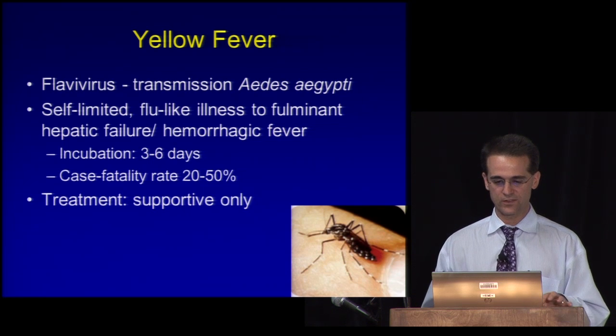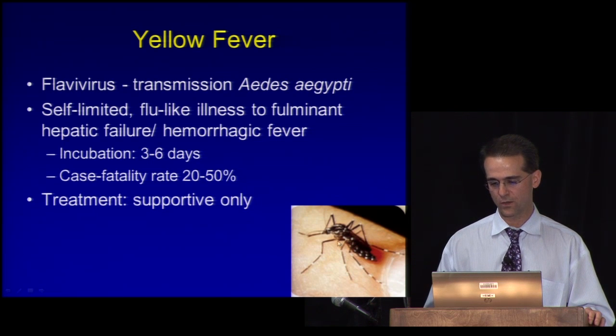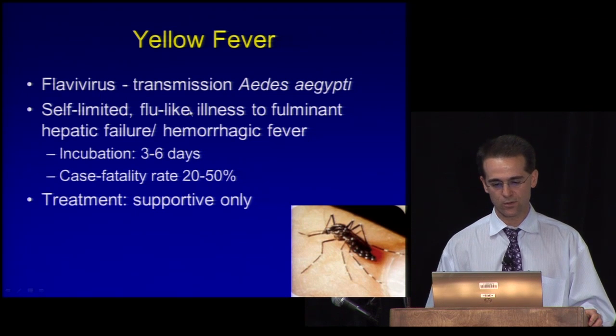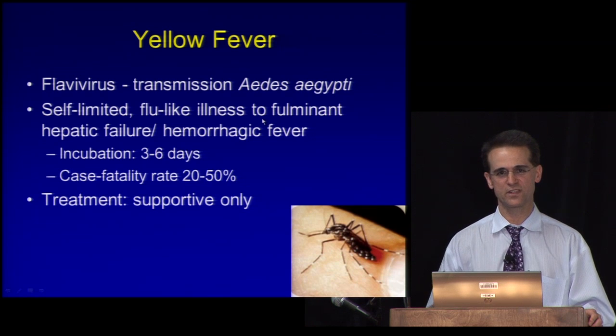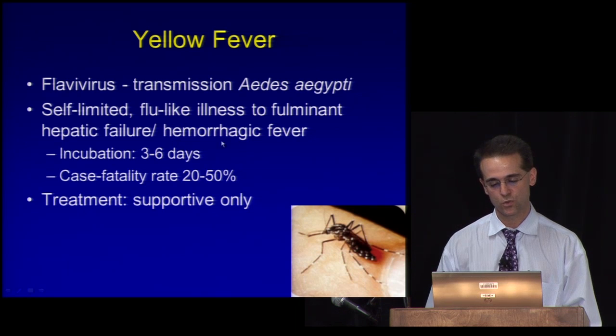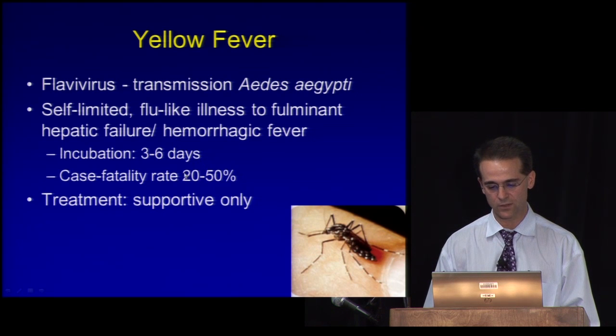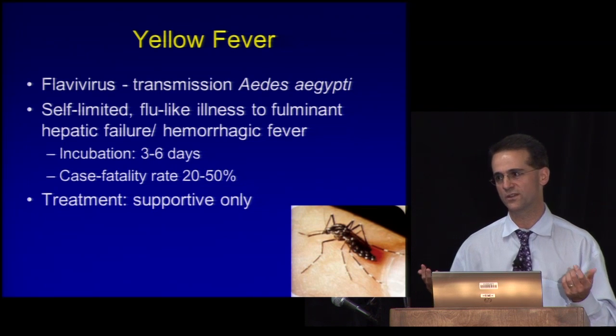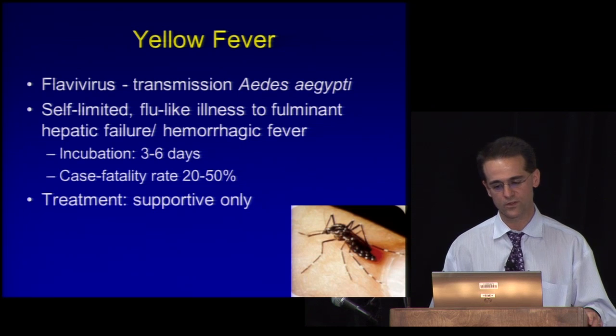So this is a viral disease that's transmitted by this mosquito, Aedes aegypti is the name of it. And it can be anything from self-limited, like the flu, to fatal liver failure and a hemorrhagic fever, kind of like Ebola. You can bleed out and bleed to death. So it can be really bad. 20 to 50% of the people who get yellow fever die of it. And it's a short incubation period. And we have no effective treatment. The only thing we can do is give you IV fluids and try our best to support you, but there's no treatment we can give.